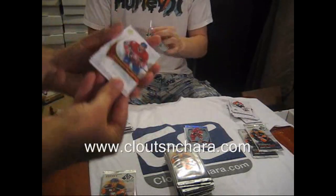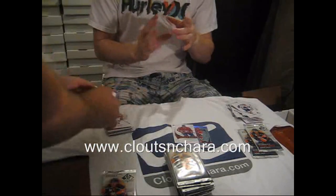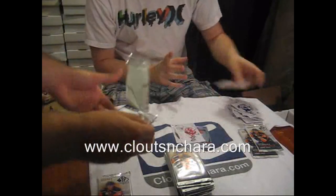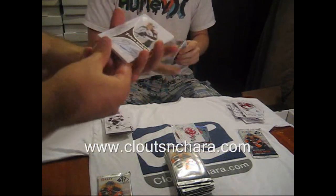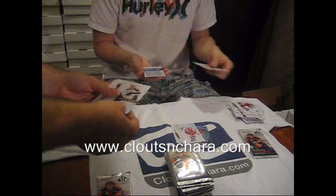Yeah. We got a Tom Pyatt rookie for the Montreal Canadiens. SP Essentials, the 1999 for the Detroit Red Wings, Henrik Zetterberg. Have we had even an autograph yet? Nope. Wow. I predict one in this pack. We got a Ray Mikhaeus for the Colorado Avalanche. Wow, it's like I'm psychic.